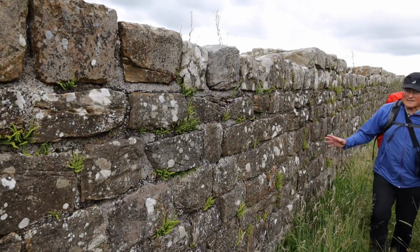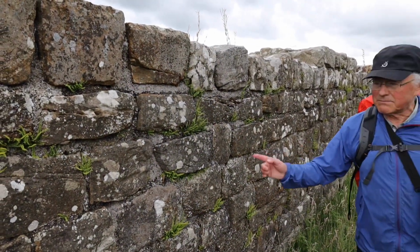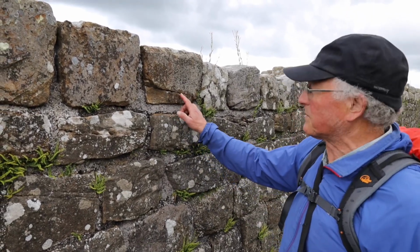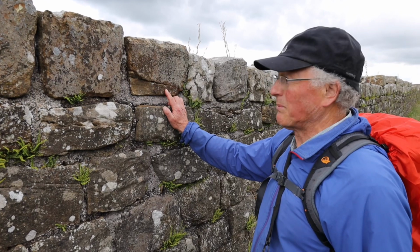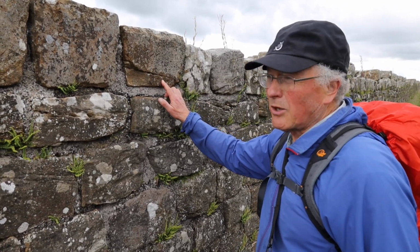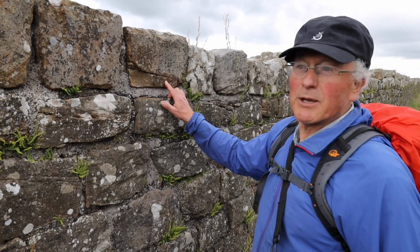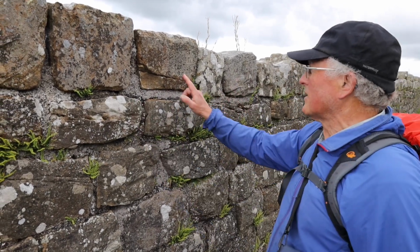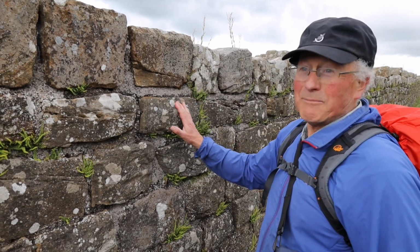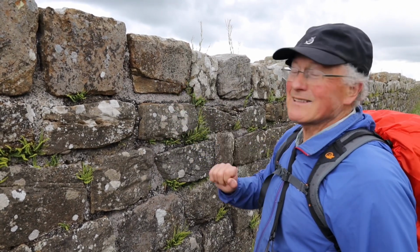This is a tantalising section of wall here. There's pallets, stones and all sorts, but I get to a stone like this on the top course, which really most people are unaware of. It's a Centurial Stone. It's to the 8th cohort of the century of Julius Primus, and there it is, as proud as punch. You can just about decipher the letters, but to a wall buff like myself and Pete, that's absolute gold dust. What is this then, Pete?